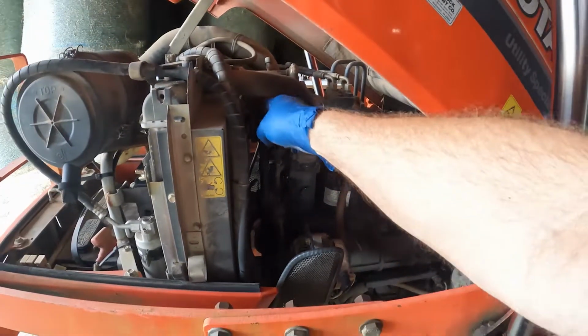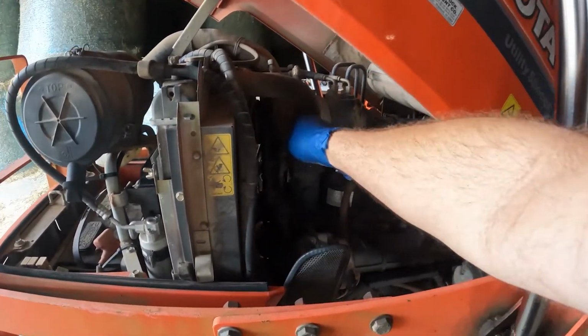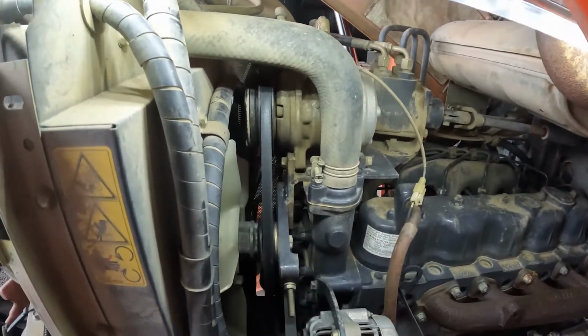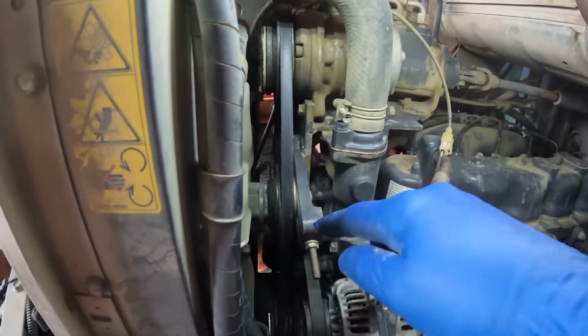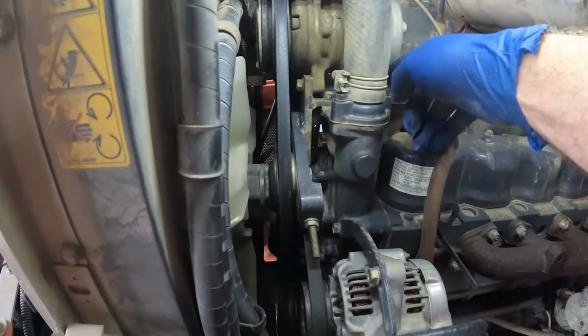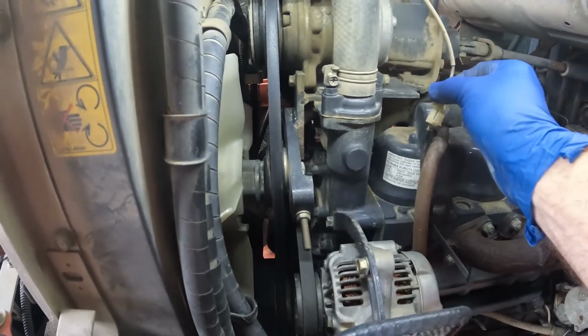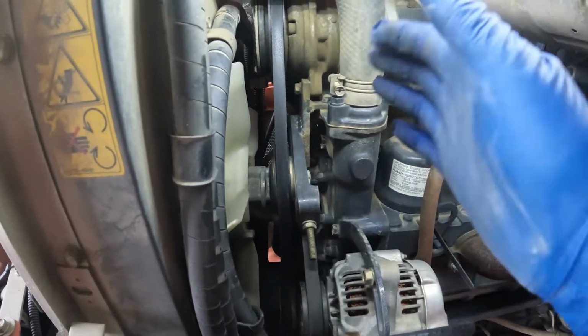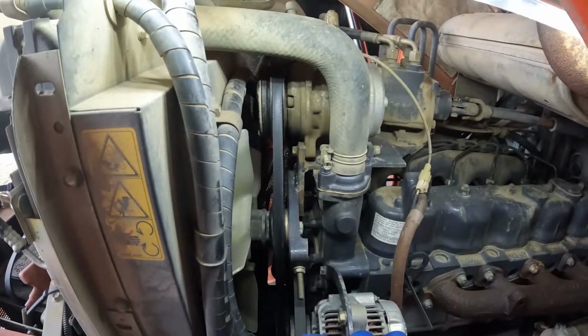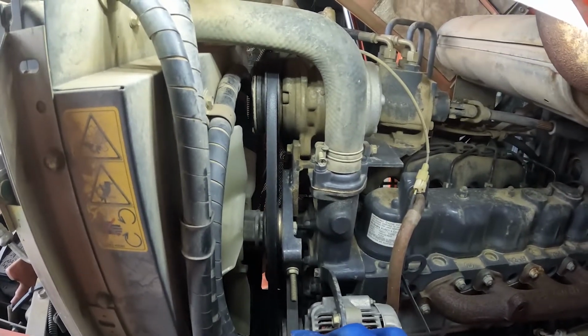All right, guys, you can see it right up in here, right? That's your AC compressor. All right, now that I've shed some light on the subject, let me show you what we're gonna do. We're gonna loosen up the tensioner, pull the belt, take 4 bolts off here, pull this off, disconnect it, and then we'll have it a little bit further out where we can get to the screws up in here. Once we do that, we'll be able to look at the clutch and see what's going on.